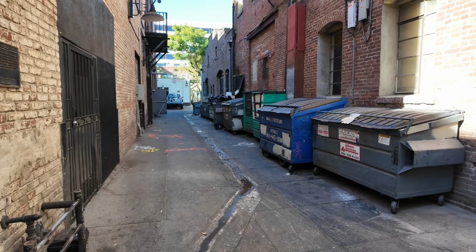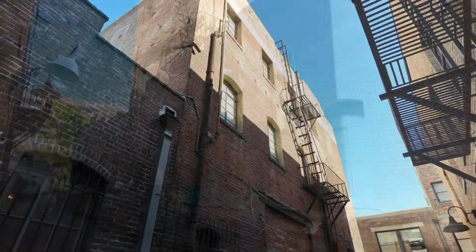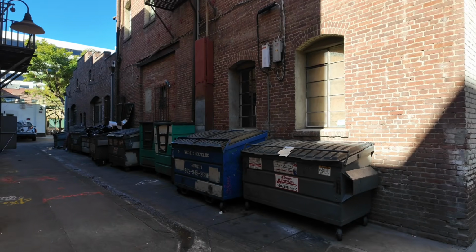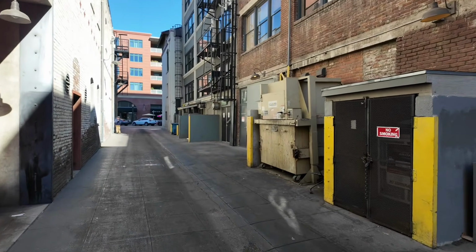The cab would have been sitting pretty much right here in front of me. He jumps out of those windows and into a dumpster that was right here. But the place where the boxing match takes place is actually right over here on the other side of this building.